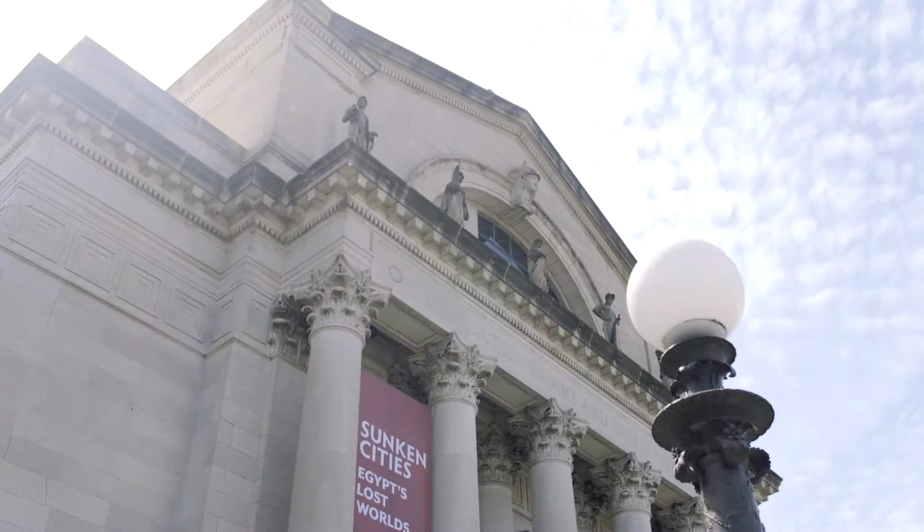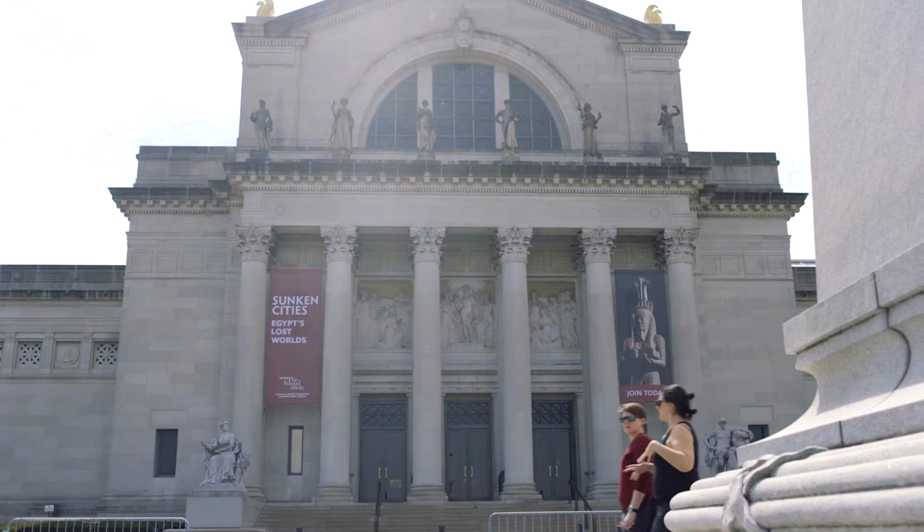The St. Louis Art Museum is a place where people from all over the region and beyond can come and enjoy our world-class collection. We have artwork from around the world and throughout history. The St. Louis Art Museum is committed to welcoming all visitors and creating greater access to people of all abilities.